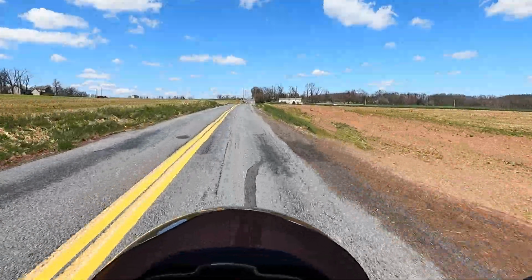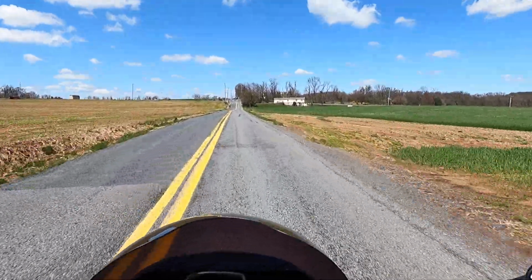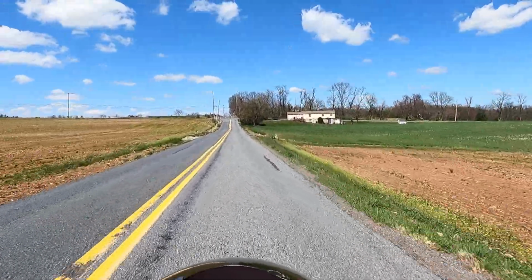The way I've got the fairing set up, it's nice. At highway speeds, it does block a significant amount of wind. It keeps the wind off my chest, but I don't get wind noise over the top of it.